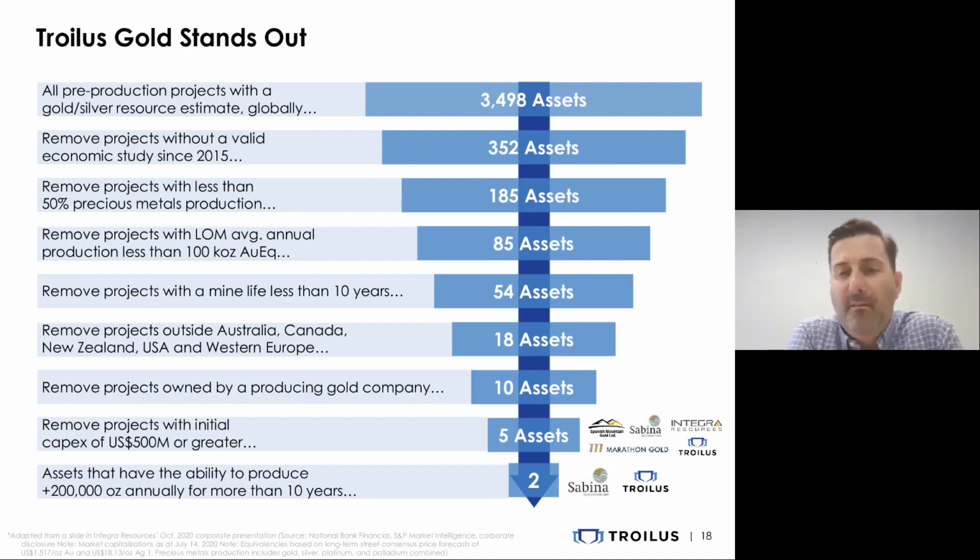And then if you move towards my favorite slide, which we stole from our friends at Integra. I'll leave this for you to go through, but really, if you take global precious metal assets and look at recent engineering studies, at scale and jurisdiction and capex and eventual output, Troilus plots among the best assets in the world as far as pinpointing value, along with some of my favorite companies as well, all of which are great assets, great teams, and are going to be great mines, I think, going forward.